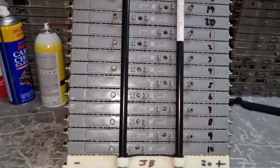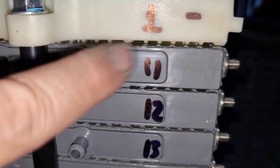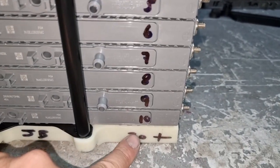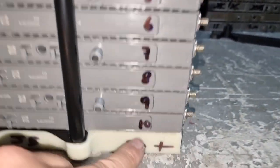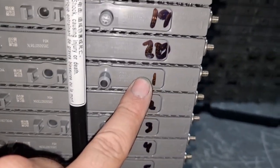Let me show you the results. Okay, so here's the whole pack. As you can see now, number one is now matched to the one who's supposed to be the 11, negative, negative. 12, 13, 14, 15, 16, until 20, which was the main positive, the last one, now it's in the middle, okay? And now the last one, which is supposed to be number 10, was here. Main positive is now the main positive. And number one, of course, it's in the middle.